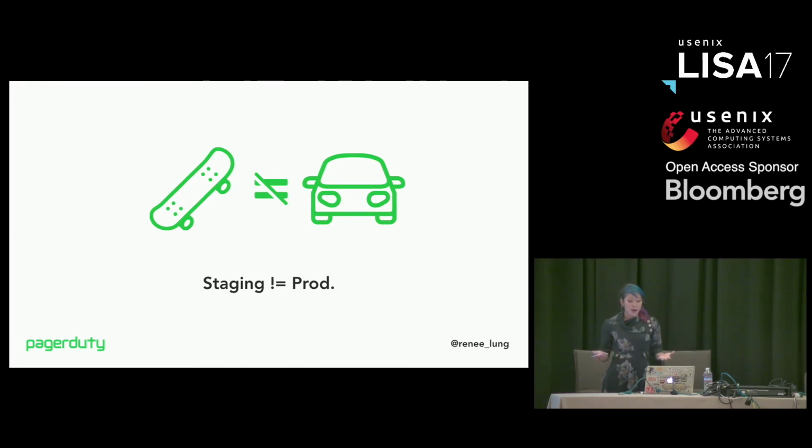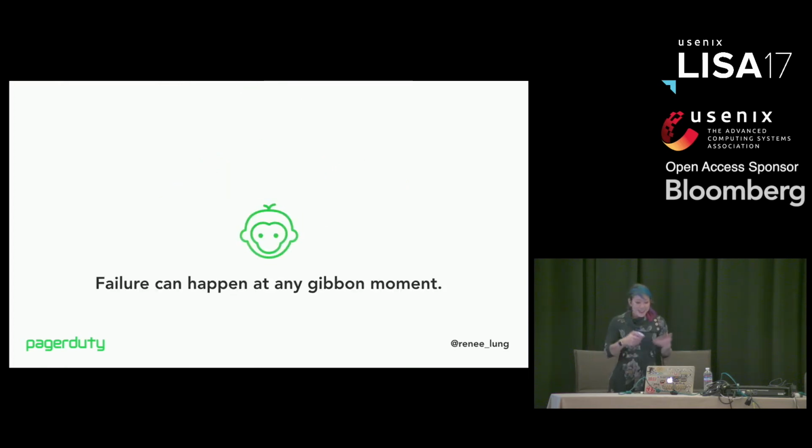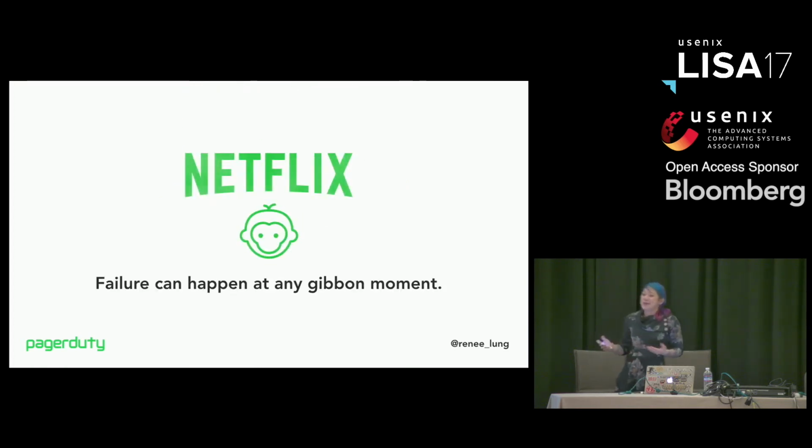So before I worked at PagerDuty, I actually had no idea that engineering organizations took this kind of approach to building and maintaining resilient infrastructure. And to be perfectly honest, I had no idea what DevOps was. Wah, wah.